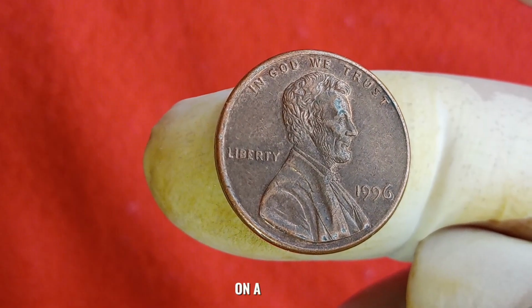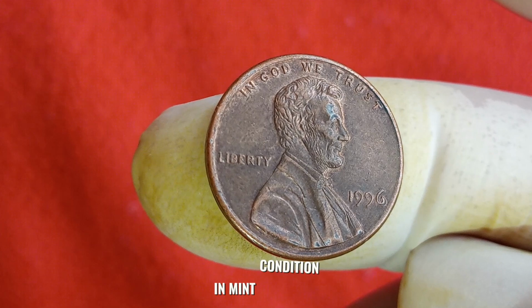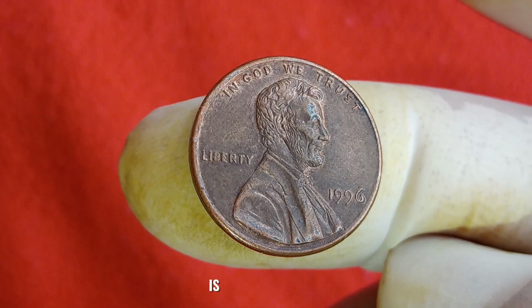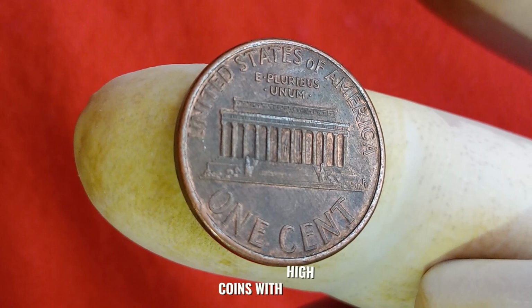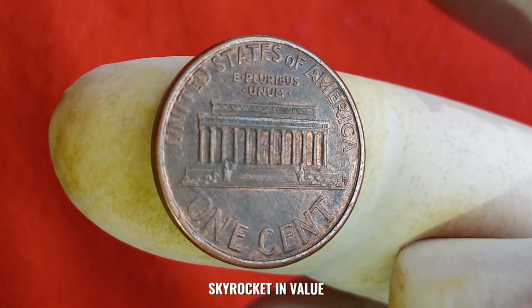Coins are graded on a scale from 1 to 70, with 70 being a perfect coin in mint condition. A coin graded MS 67 or higher, mint state 67, is considered near perfect and is extremely rare, especially for a penny that has been in circulation. Coins with high grades, combined with a rare error, can skyrocket in value.